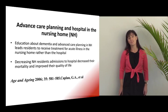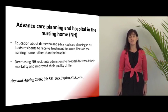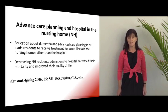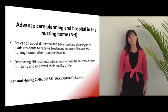There's been numerous research studies done showing that when we educate and resource our aged care facilities so that they can meet the needs of their advanced dementia patients towards the end of life, we actually reduce emergency hospital presentations, and very interestingly, we improve quality of life for patients and carers and actually reduce mortality in the nursing homes.